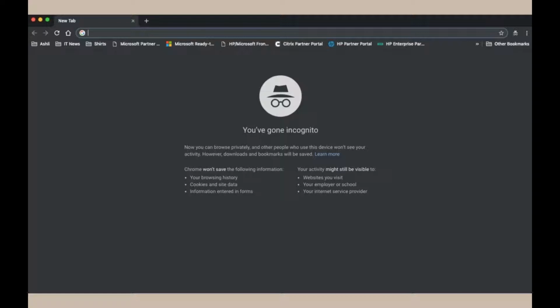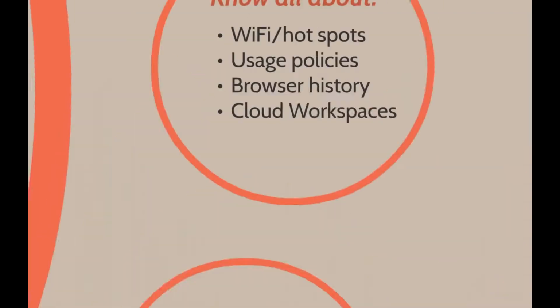But be aware that, as it states clearly here, your activity can still be visible as far as websites you visit. Your employer or school will be able to see this. Your internet service provider, because they're connecting you there, can still see what you're doing on the back end, because it's a measure that goes past what you're doing and into the bigger picture.